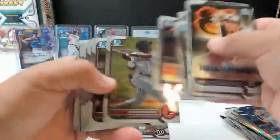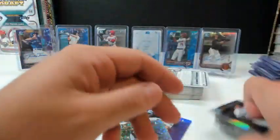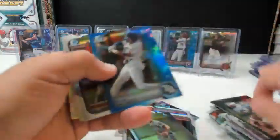Elijah Green base. Melendez purple here to 250. Bryson Mutz with a sparkle. Neto base. The Louder refractor, Neto refractor. Cole Young base. Chandler Simpson to 150 for the Rays.